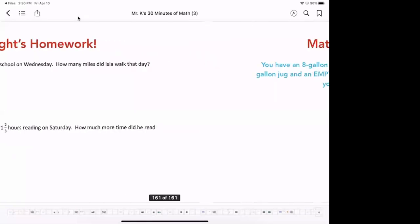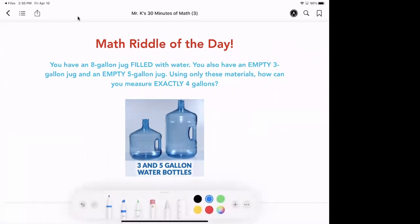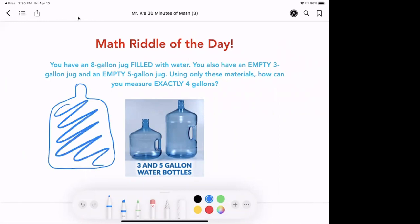And finally, our riddle to send you home. This one is really a head scratcher. You have an 8-gallon jug filled with water. So I'm going to draw the 8-gallon jug over here. Let's say it's like this. And it's filled up with water. And then you have an empty 3-gallon jug right here and an empty 5-gallon jug right there. Using only these materials, how can you measure exactly 4 gallons?